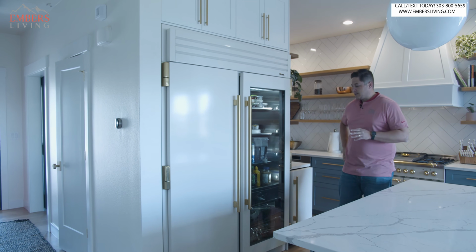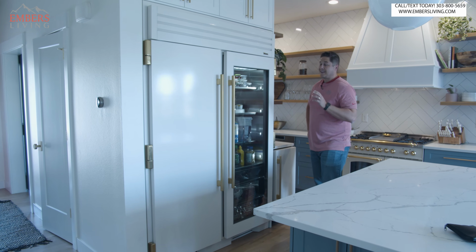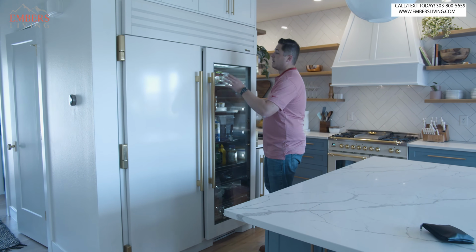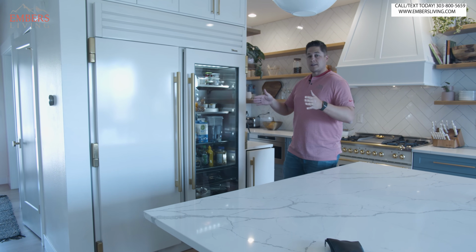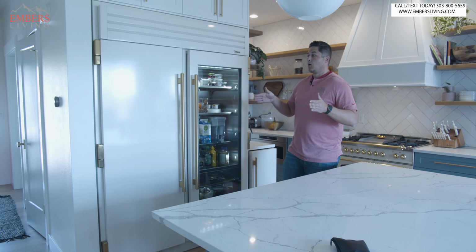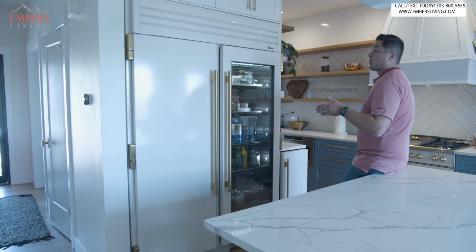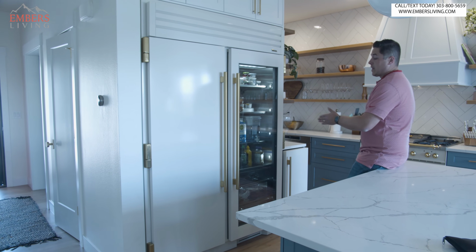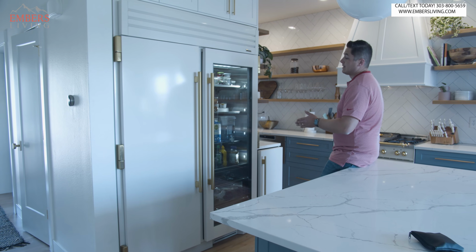The way that we have this installed is in a built-in application, and this is technically two different appliances. We have a 30-inch freezer and a 30-inch refrigerator. You can order it as a 42-inch side-by-side where it's one complete appliance, or a 48-inch complete appliance, or you could do 24-inch columns, 30-inch columns, or 36-inch columns, which are going to give you a total width of 72 inches. This is 230 inches, so that's where we're getting the 60 inches from.